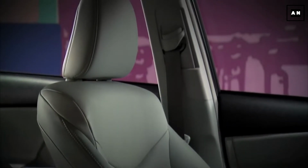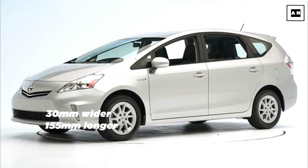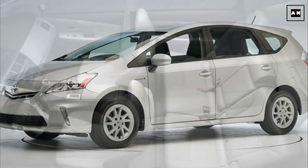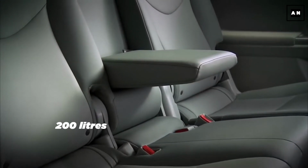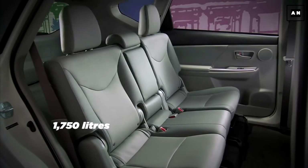like a traditional MPV. At a glance, it doesn't look all that different from the standard Prius, yet it's 155 mm longer, 30 mm wider and 85 mm taller. The seating is tiered, giving all occupants a great view of the road ahead, although fitting adults in the rear is a struggle. Boot space is also fairly limited with the third row in place at 200 liters. With all rear seats folded, this expands to 1,750 liters.